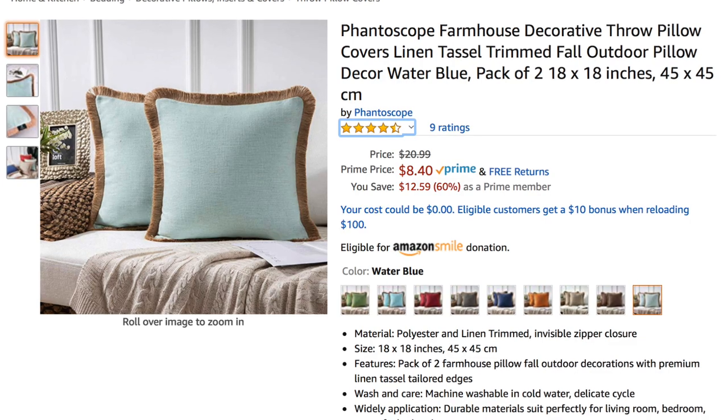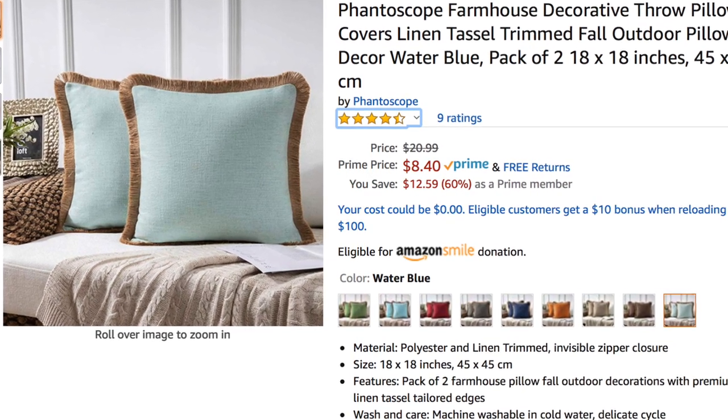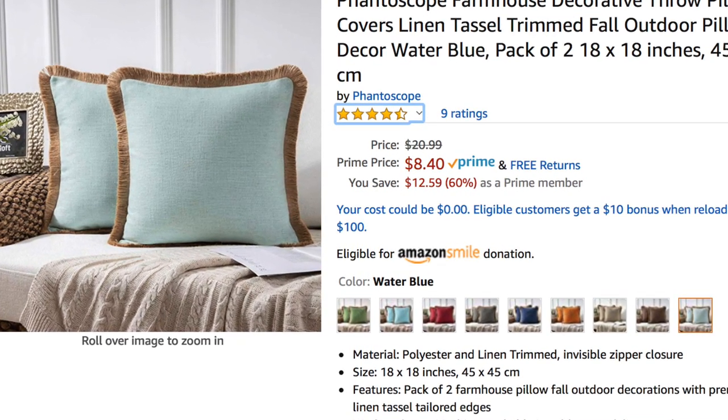And these, I just thought were so cute. I love the color. It's very close to the blue of the other pillows, but you get a set of these for $8.40. I might actually order these myself. All right, so that takes care of the sofa.